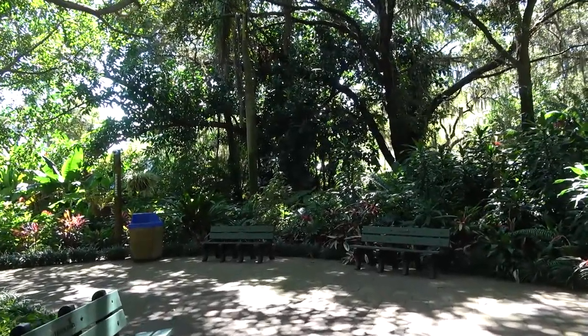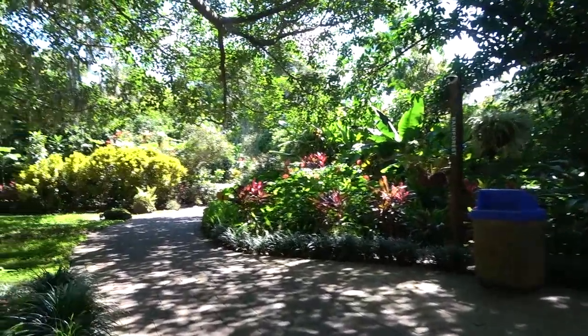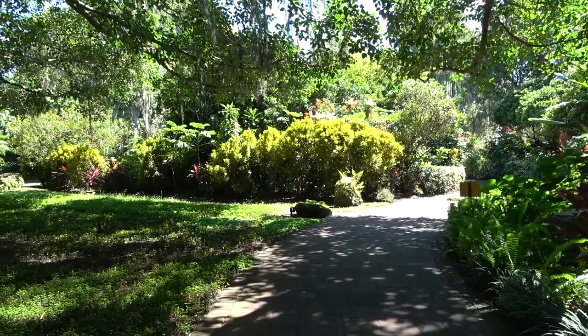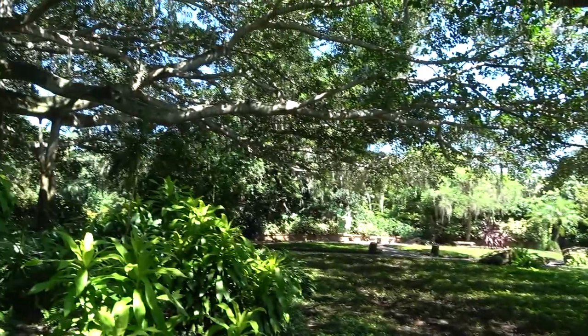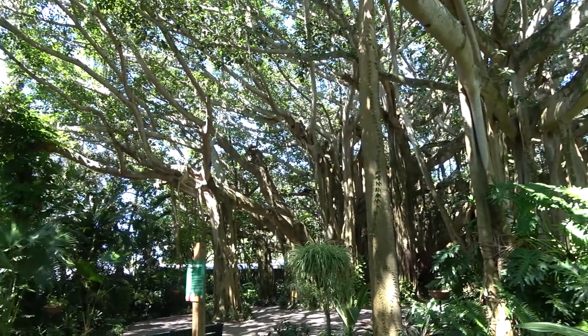So I'm gonna go back over here. I want to show you guys a little bit more of an overview again of the tree. Like I said, I don't want to spend all video here, but it definitely could merit its own video, to be honest, especially if you're into gardens, and I love my flowers and stuff. So anyways, you can just see how massive this tree is. Absolutely massive.